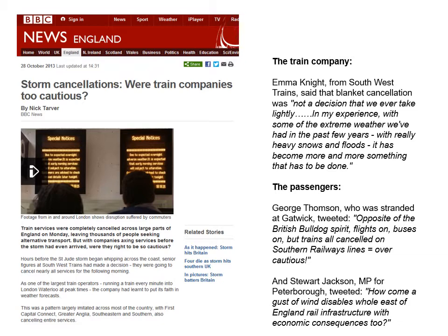In terms of the passengers, we had passengers stranded, and one passenger, George Thompson, commented while stranded at Gatwick Airport, the opposite of the British bulldog spirit. Flights on, buses on, but trains all cancelled on Southern Railway lines. Overcautious. And Stuart Jackson, MP for Peterborough, tweeted, how come a gust of wind disables the whole of the East of England rail infrastructure with the economic consequences too?